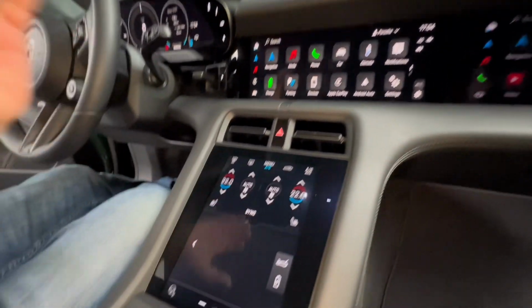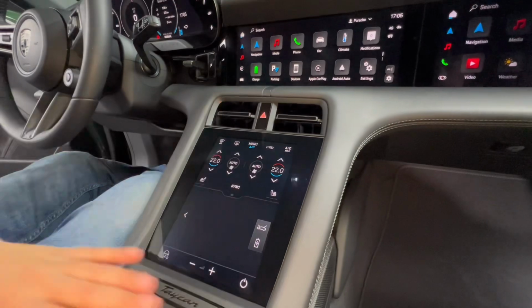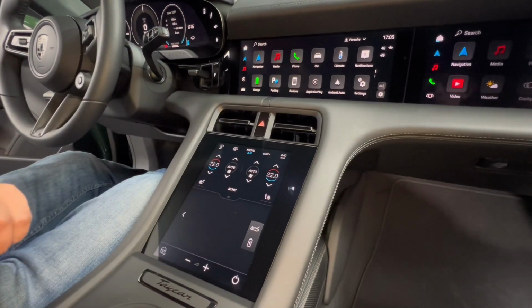Coming down here, you get a third screen, guys, if you are counting at home. This one controls your AC. Again, you could be able to do that using Apple CarPlay, like I mentioned earlier, but you still get this for vehicle functionality, opening, closing, volume controls, park assist, and you can also turn off the system.